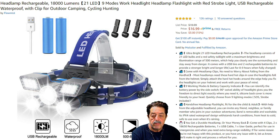How much does it weigh? 10.4 ounces. What kind of a switch is there? It's just a push button switch. I think it's a lot easier.